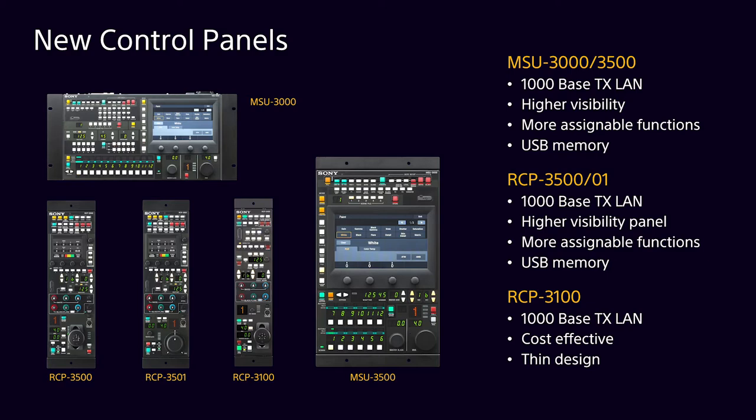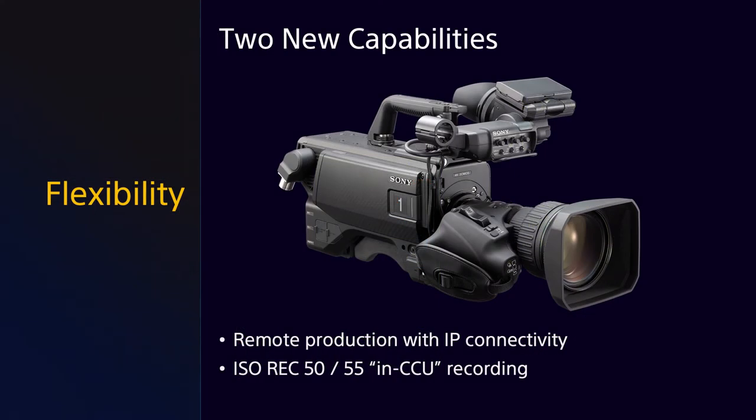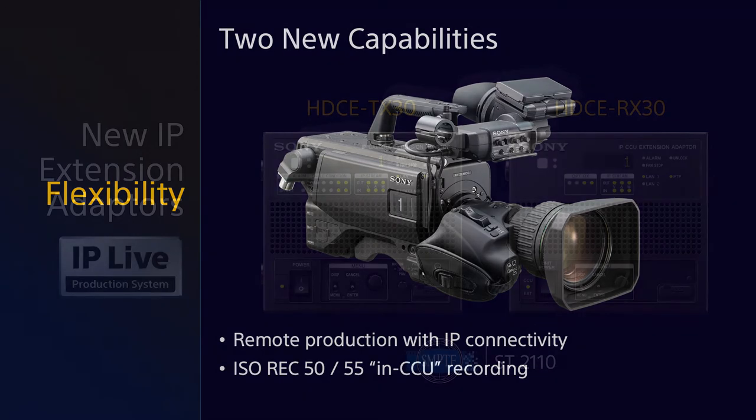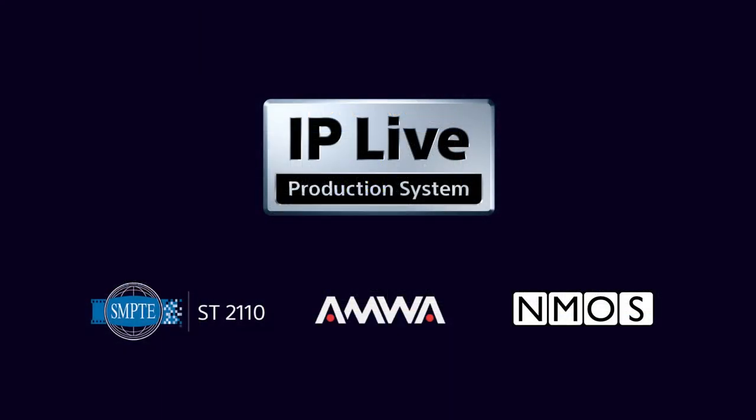Now I'd like to give you an overview of two new products that will increase the flexibility of our studio camera toolkit. We are proud to present a new set of HDCE IP ST2110 compliant transmission adapters for our high definition HDC cameras. By being format agnostic and SMPTE ST2110 and NMOS compliant, our IP Live solutions can adapt to the varied demands of the market.